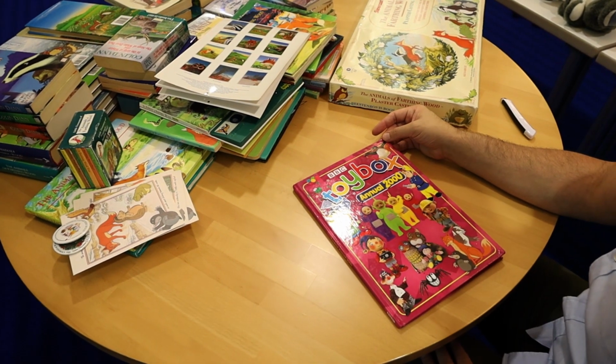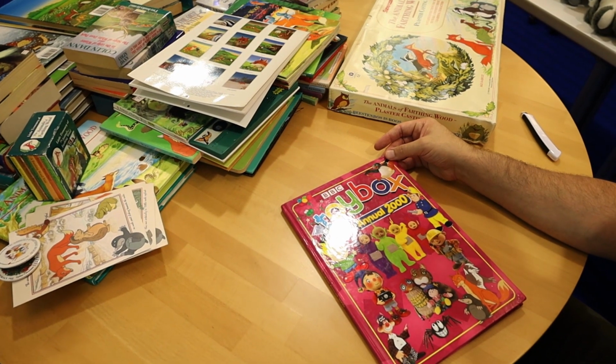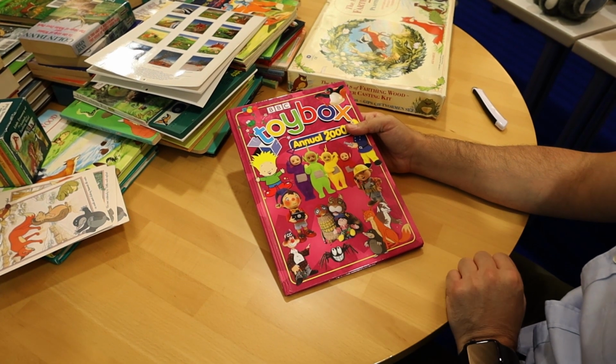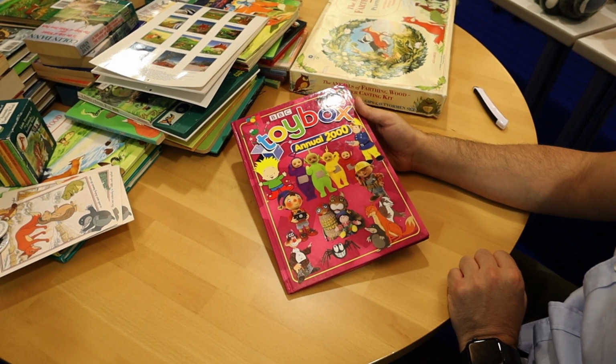Toy Box was a very popular series of comics and hard book annuals by the BBC. And here, this is just one annual, which features the Animals of Farthing Wood, along with other famous characters during the 1990s and early 2000s.